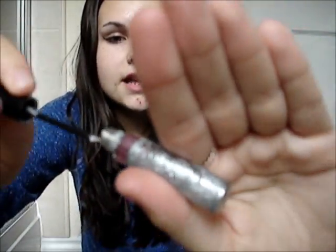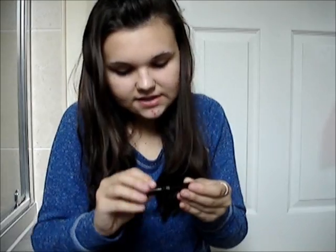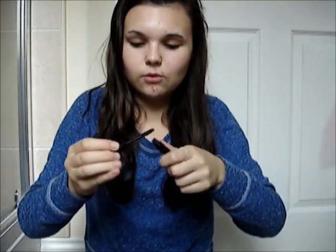It's a little liquid eyeliner with glitter. And then I have another mascara, and this is the 17 mascara. I'm taking so many because I'm not sure which ones I'm going to want to wear, because I normally change my mascaras quite a lot. And these are only small, so it's okay.